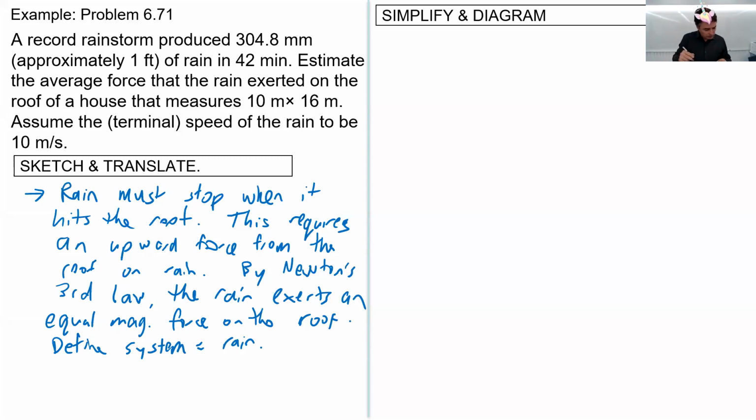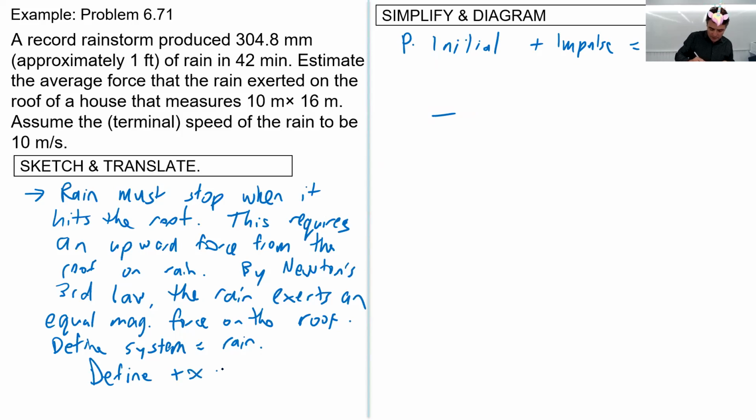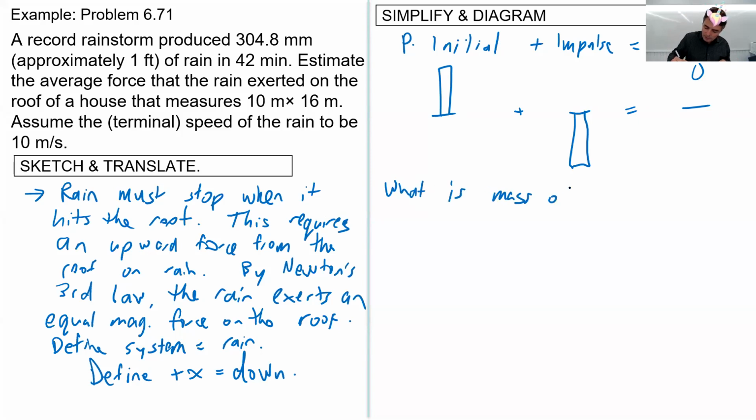So basically what I'm going to do is say the initial momentum, P initial, plus the impulse is equal to the P final, right? So let's define plus X is down, so that P initial is positive, the rain is going down. Then there's going to be some impulse, which will be in the opposite direction, so that the final is 0. The rain stops. The question is, what is the mass of the rain?